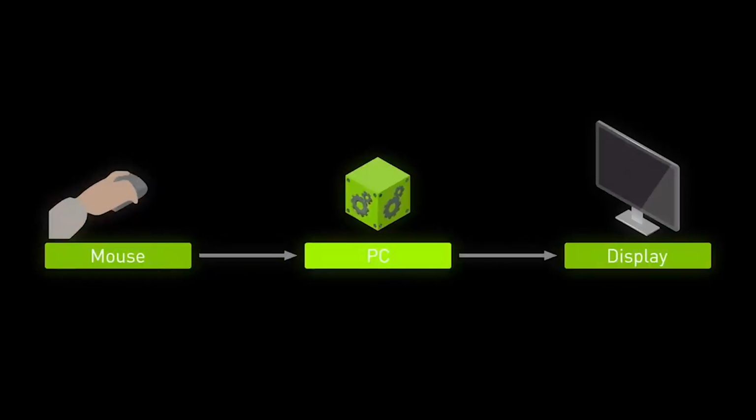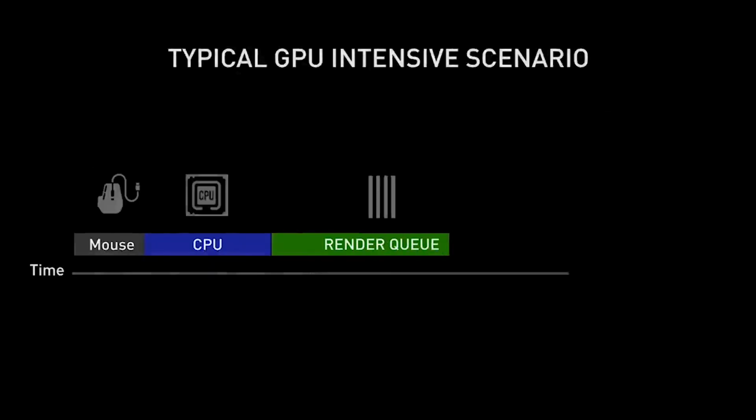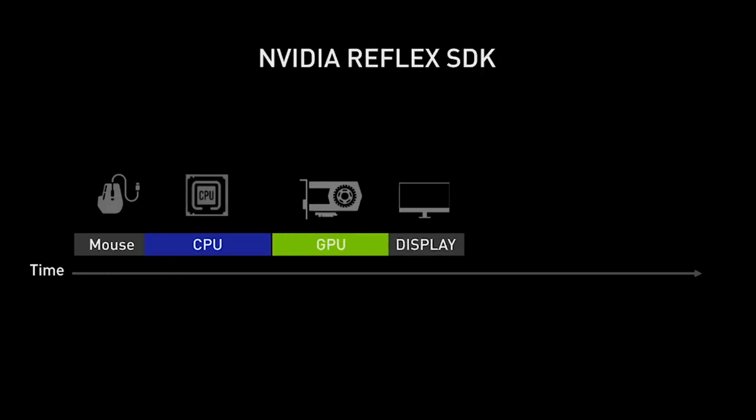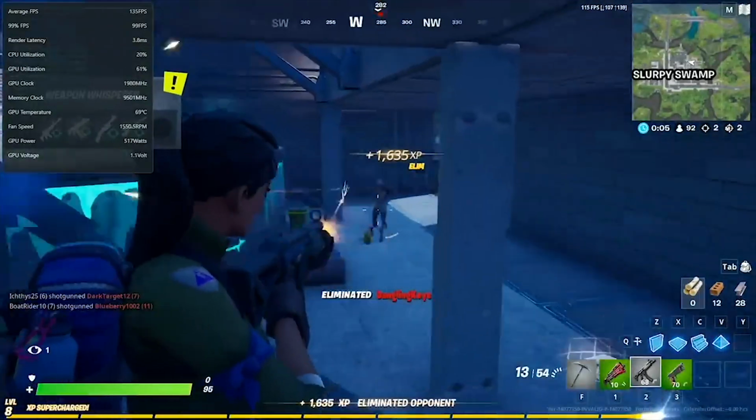From when you click your mouse, the signal travels to the CPU, waits in the render queue before going to the GPU, and then finally hits the display. With Nvidia Reflex, you're effectively removing the render queue, which results in reduced latency in your system. Is that a win? You're damn straight it is.